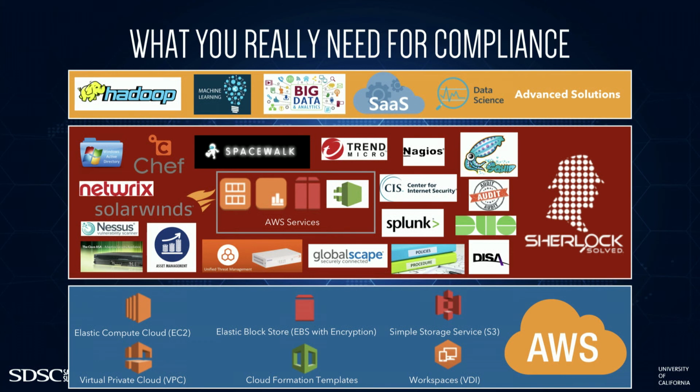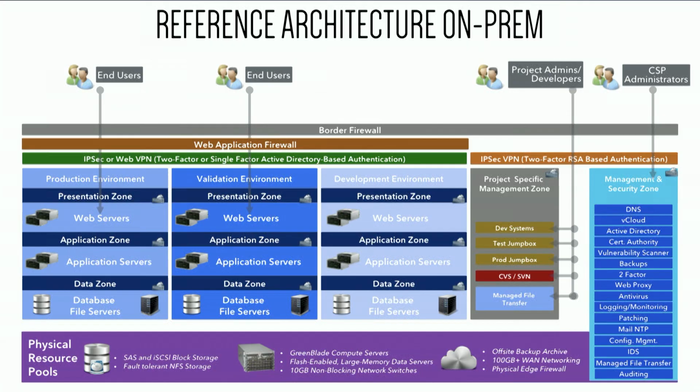And then on top of that, obviously, you want to pull in the additional services like big data, machine learning, whatever is your business need to complete the stack. So that's kind of how I think we see it from a service management point of view.